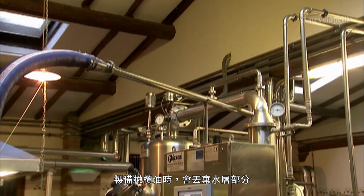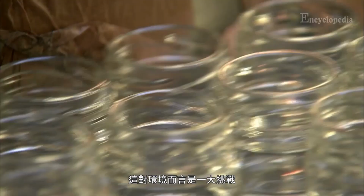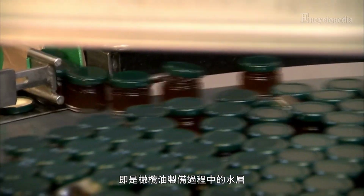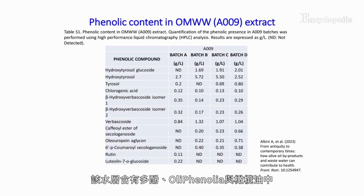As you know, when olive oil is prepared, there is a discard of the watery part, which is actually a challenge for the environment. A few years ago, we thought to recuperate this watery part of olive oil preparation. It is very rich in what is discarded from the olives: polyphenols, oleuropein, and other polyphenols where olive oil is rich.